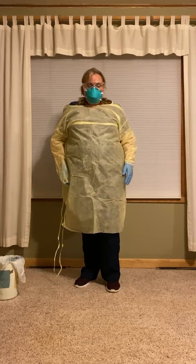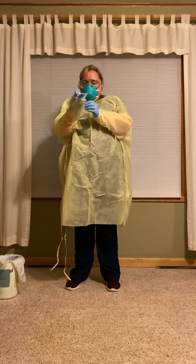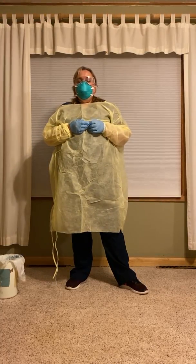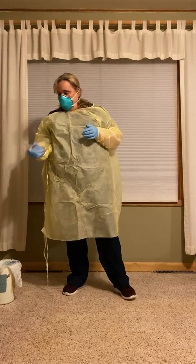All right, so now at this point, I would provide the care for the patient that they need, and when I am finished and they have left, I want to make sure that I do put one of those surgical masks on the patient themselves. Once the patient is gone and it's time to take all of this off, I would start first with the eye protection.